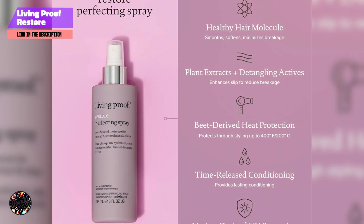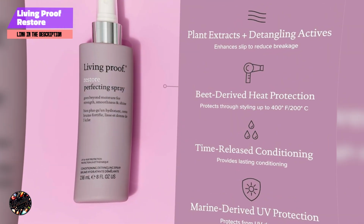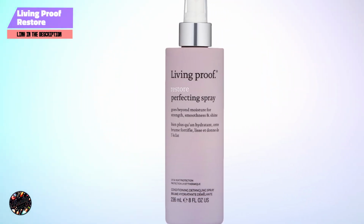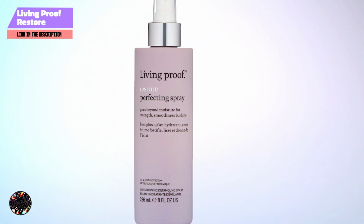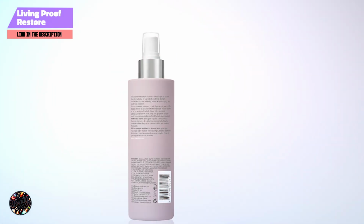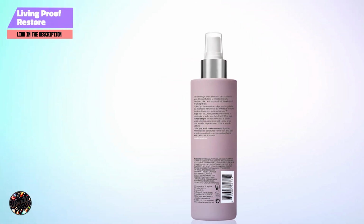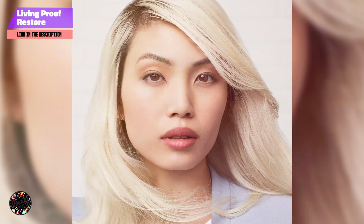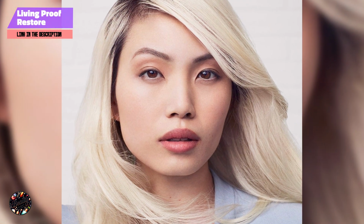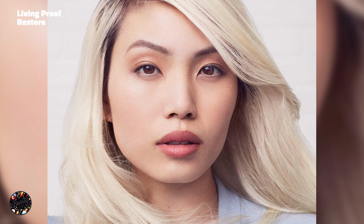Durability. This heat protector provides long-lasting results. It offers excellent protection against both heat and environmental stressors, and the benefits extend throughout the day. Whether you're dealing with humidity, dryness, or frizz, Living Proof's Restore Instant Protection will keep your hair looking healthy and polished for hours. It also provides a great base for styling, making it ideal for those who want consistent results.